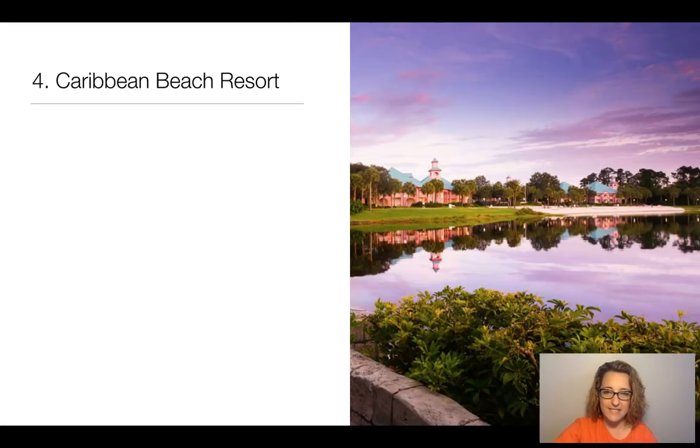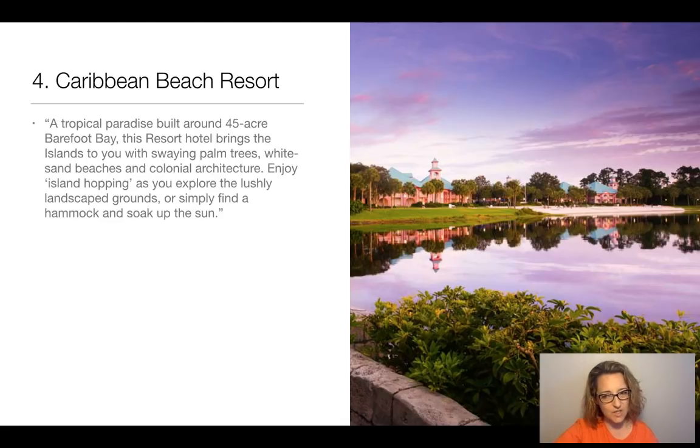In 4th place is Caribbean Beach Resort, and Disney describes it as a tropical paradise built around a 45-acre barefoot bay. This resort hotel brings the islands to you with swaying palm trees, white sand beaches, and colonial architecture. Enjoy island hopping as you explore the lushly landscaped grounds, or simply find a hammock and soak up the sun.